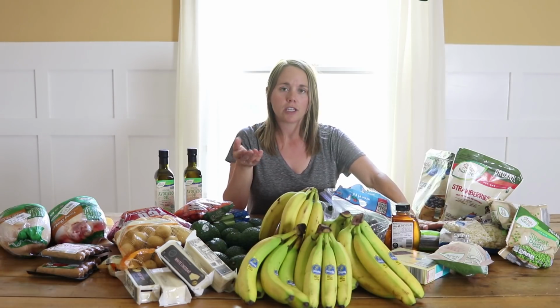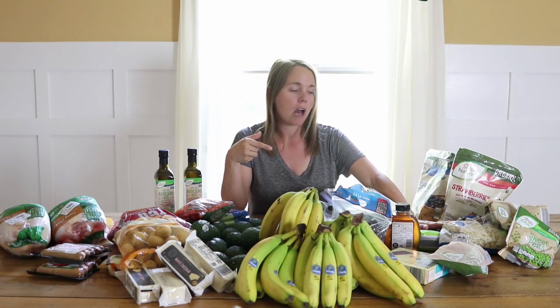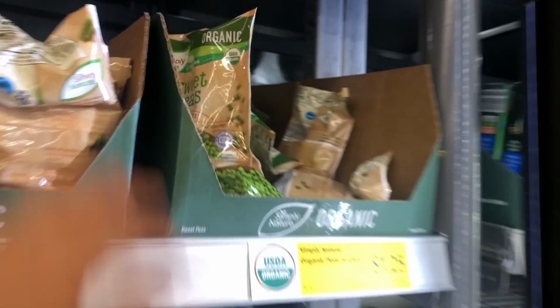I got some riced cauliflower. I love using that, just throwing it into soups and stews and recipes. When I would normally use rice, I use the cauliflower rice. I got some frozen peas.